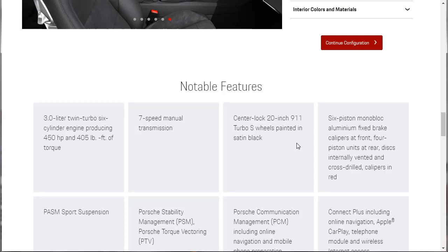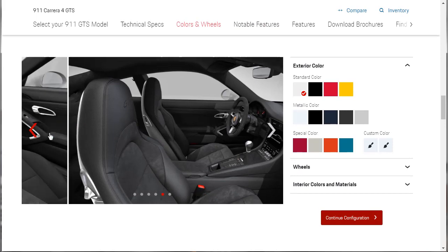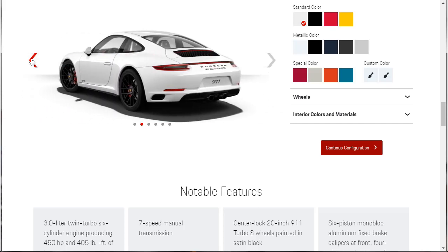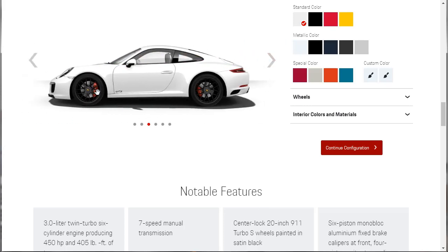You got the center lock 20-inch 911 Turbo S wheels painted in satin black. What do they mean by that when they say center lock? Well, you know how currently most cars have lug nuts. So when you want to take the wheel off your car, you've got to take off either five, well, depending on the car. I don't think they do four lug nuts anymore, but back in the day it was anywhere from between four and probably six lug nuts for a standard vehicle. With a race car, they have one nut in the center, right? Because when they go to change the tires at a pit stop, that makes it faster. Well, unless you're in stock car, NASCAR. But so that's what this is. It's got a center style lock that's really just one nut that holds the wheel on as opposed to a bunch of lug nuts.